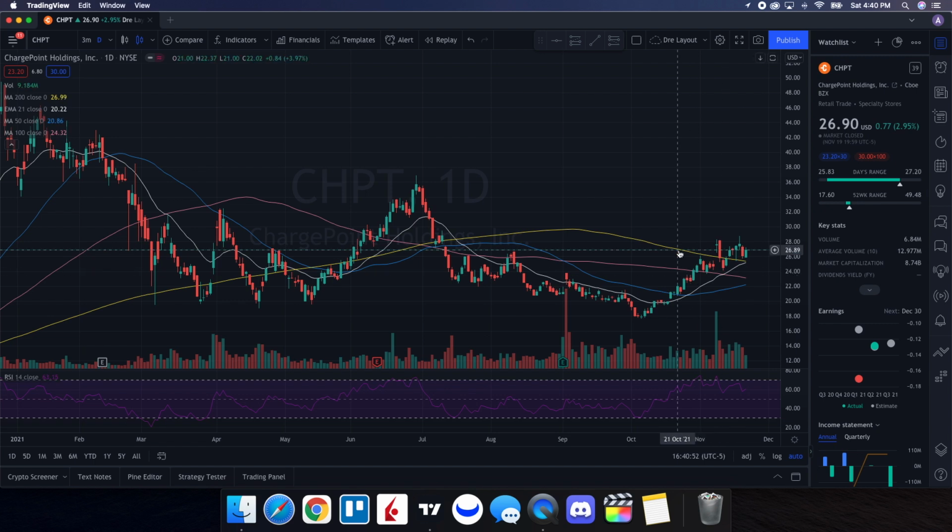Now when we take a look at our chart, which is the daily chart, you can see from the RSI down below, it is right around 61.35. And then when we take a look at the moving averages here on our chart, we have strength above the 50-day, the 100-day, the 21-day EMA, as well as the 200-day. So in other words, ChargePoint is very bullish. It has been on quite the solid uptrend, and like I spoke about in my previous video, we are just consolidating now above the 200-day, and this is exactly what you want to see.